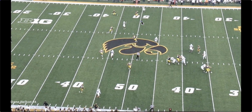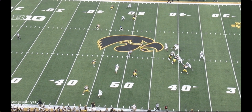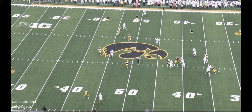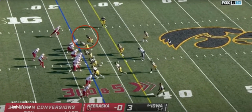But Penn State comes out, and they run a really, really good route concept right here to defeat this type of coverage right in this soft area before the safety, right as Dane Belton expands to the number 1 before this cornerback can drive underneath it. And Belton didn't do anything wrong here, but you can see how he's tasked to just cover all the way underneath the number 1. It was just a good offensive play I wanted to kind of throw into this.